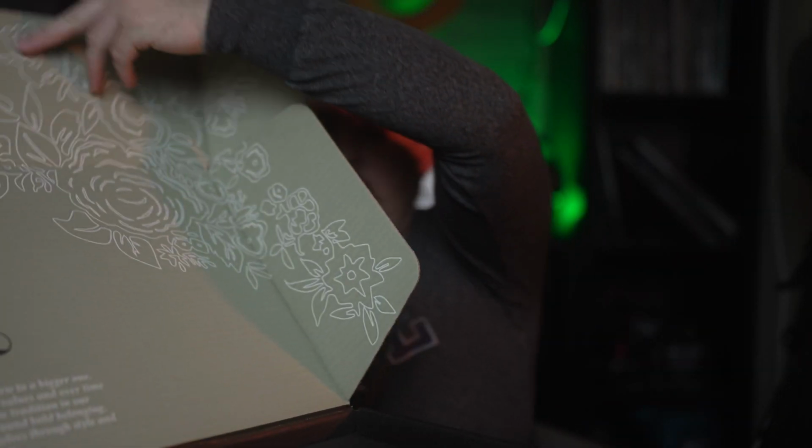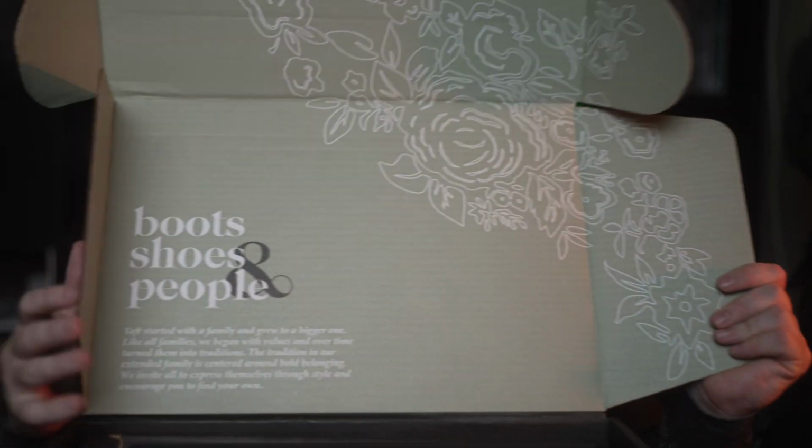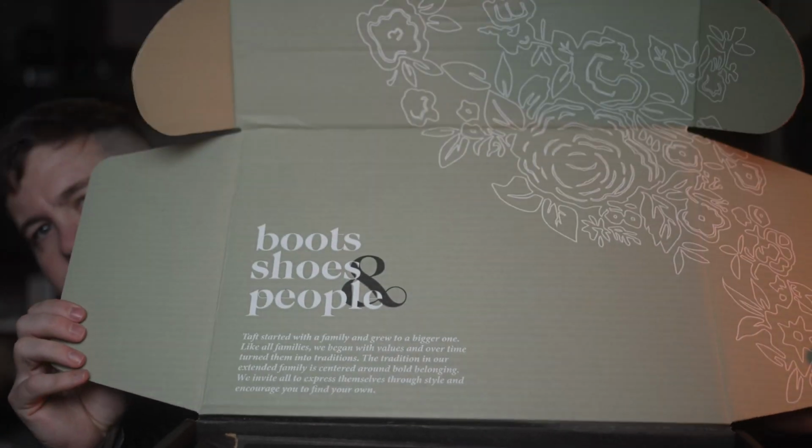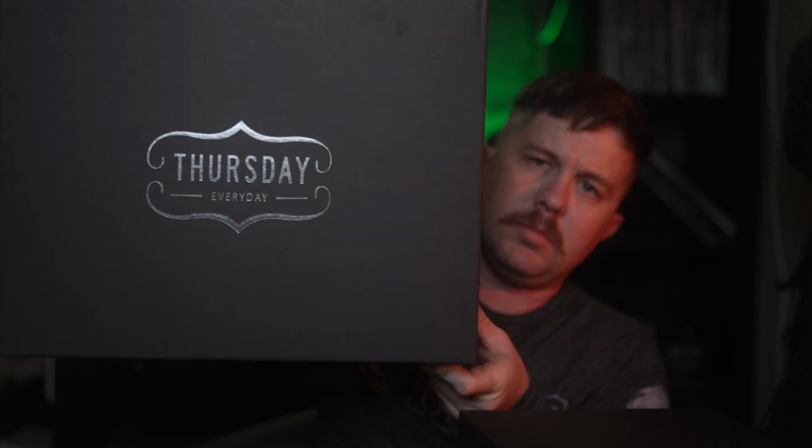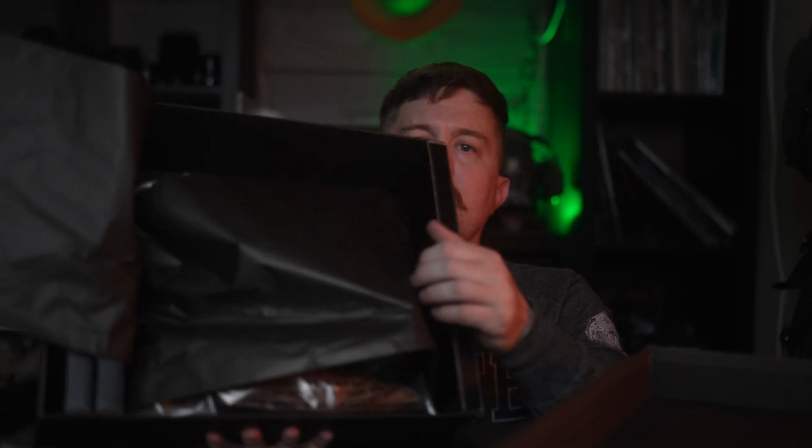Alright, so for the Taft, it is also a box within a box. You get this fancy inlay stuff that is very reminiscent of some of their shoes, and then they come in this box. Alright, so for the Thursdays, they also come in a black box. Taft has gold. The inlay on the Thursdays is silver. The Thursdays come in black paper and bagged. They are individually bagged, which is kind of nice, just so they don't scuff or get beat up.